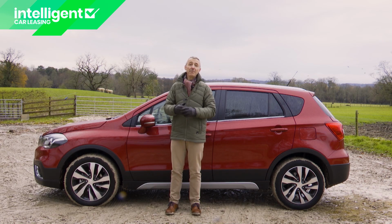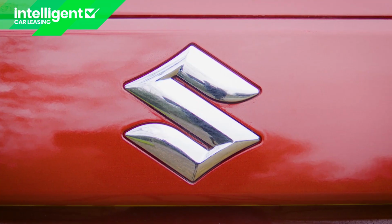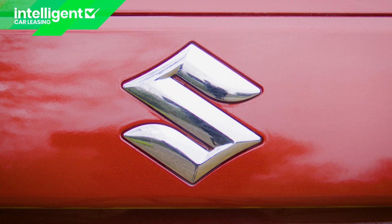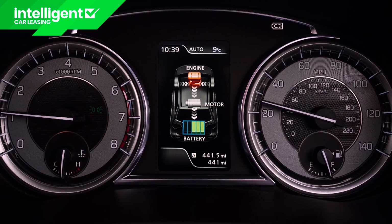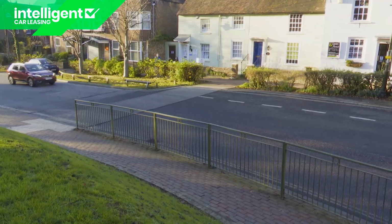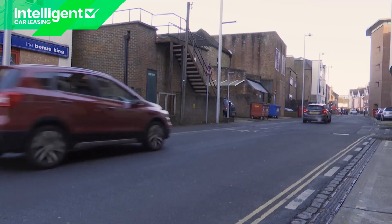The prominent hybrid badging here might lead you to expect more efficiency benefits than are actually delivered. Suzuki's previous 12-volt mild hybrid technology certainly sometimes left you with that feeling. This S-Cross model's 48-volt mild hybrid setup, though, is an improvement on the previous SHVS system, but its everyday effect on running costs, although welcome, will still be somewhat marginal.